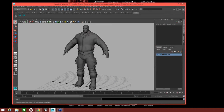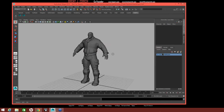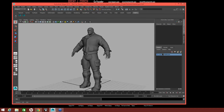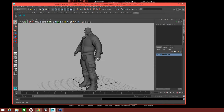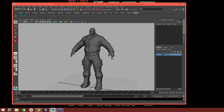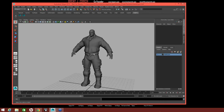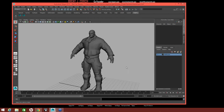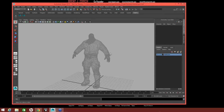So I'm going to go ahead and get started here. This is Bane from Warner Brothers Batman Arkham Origins, and this is a video game level character, although his topology is pretty dense, so it could be used for film as well. I went ahead and put him on a reference layer so you can kind of turn him off and on and do what I need to do.